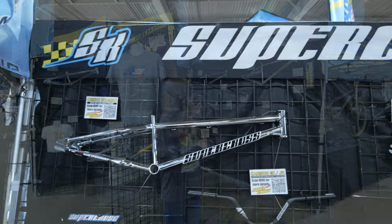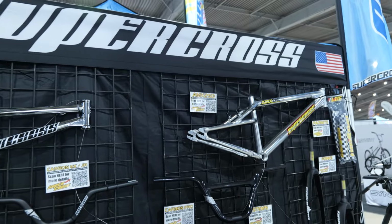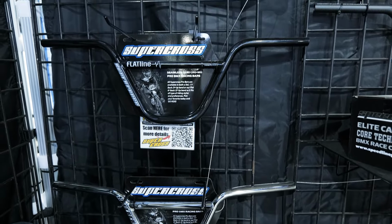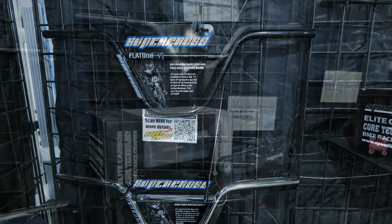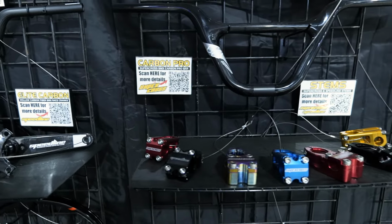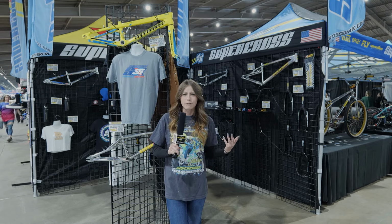So on our product aisle here, we have our carbon and our chromoly parts, bars and forks. It just depends what you're into. For the carbon, it generally has a stiffer feel, which is why we like to go with that along with our frames. But what's tried and true has been the chromoly parts. So make sure to swing by, check them out, get a feel for it yourself.